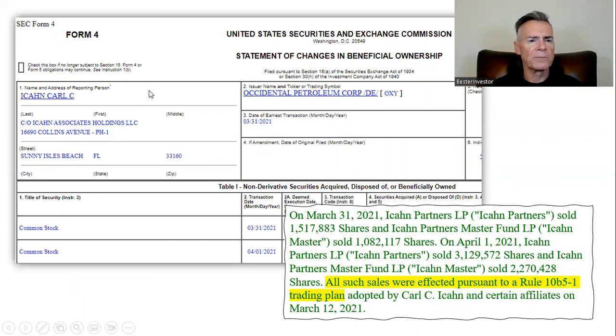The other thing that I look at from time to time, which you'll see in the news as you follow equities like Occidental Petroleum, is that sometimes, like for instance, in this particular instance, Carl Icahn, on behalf of Icahn, said he was going to sell some stocks. This happened in March 2021, so just over a year ago. And it said all such sales were effected pursuant to a Rule 10b5-1 trading plan. What is a 10b5-1 trading plan?